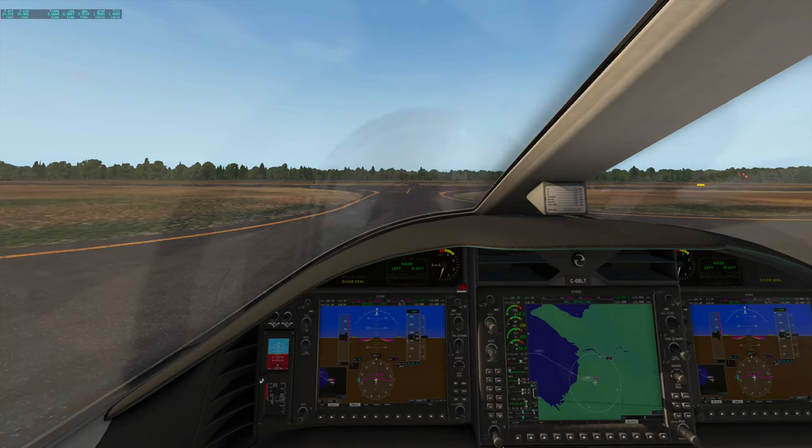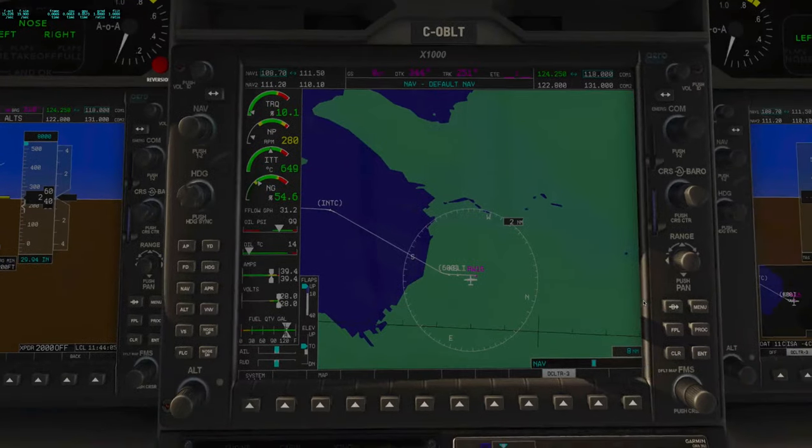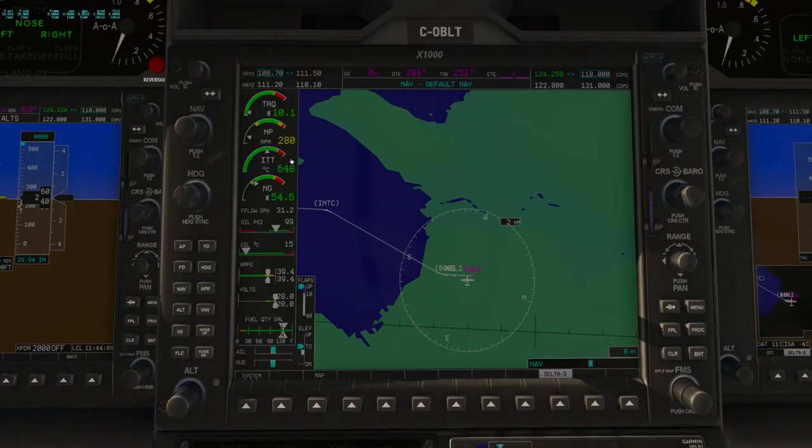Let's settle in nicely. Let's get all the instruments up. The ITT has gone up to about 950 and then come back down to 647 now, which is fine. The NG settles in at 54%. Torque is at 10.1. RPM right now is 280. Change as I change the throttle. You can see our fuel indicator down here. Volts is a little shy of 28. Amps 39.4. Oil pressure at 19, which is fine. PSI for oil is 99%. It's great, right in the green where we want it to be. So we're in good shape.